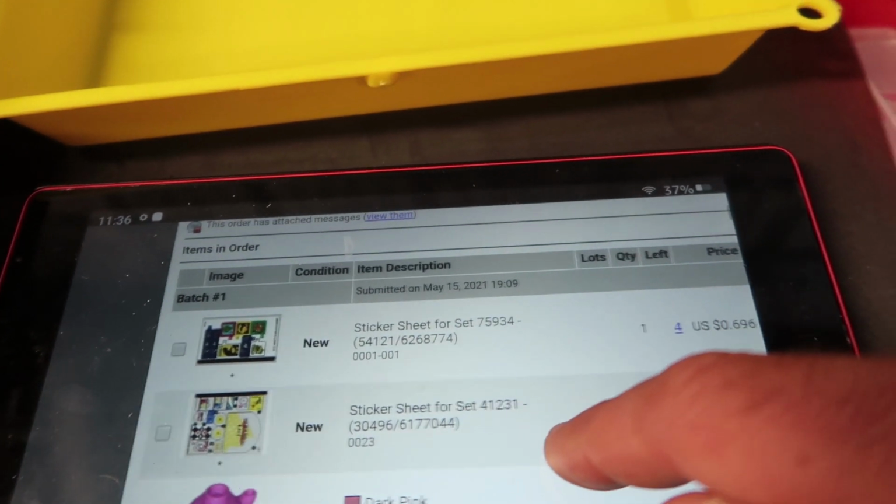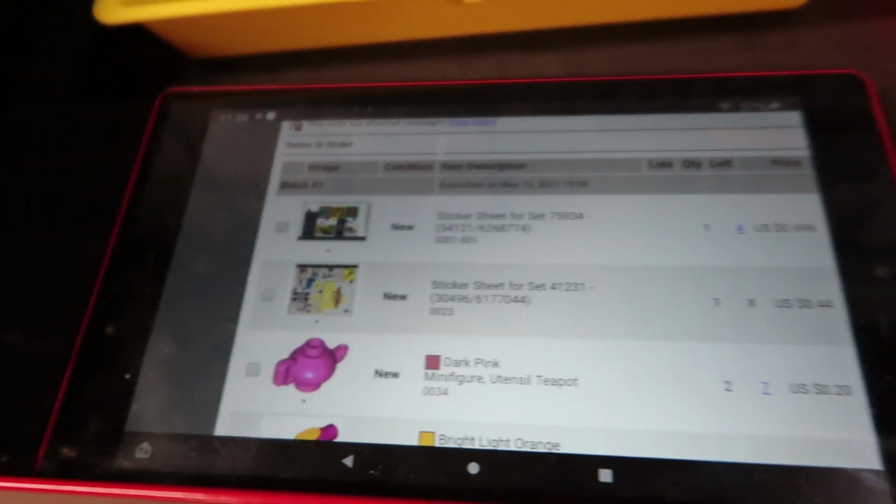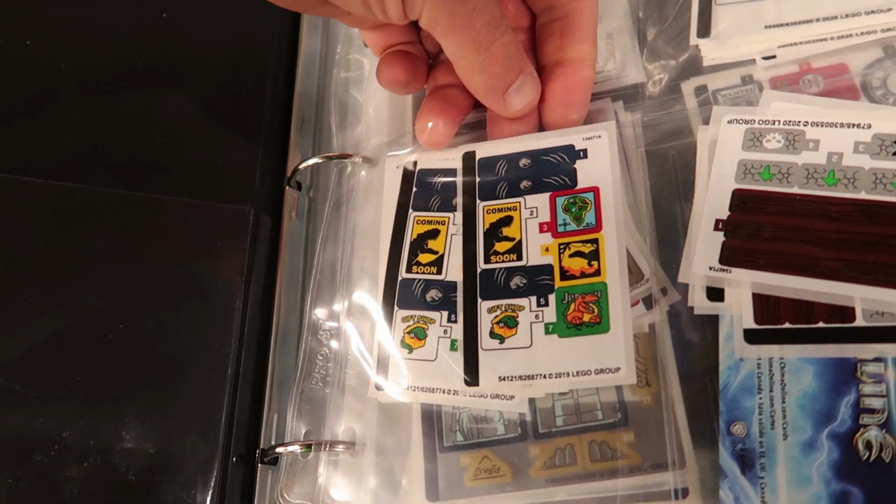So the first thing is stickers. Oh, I got to go into drawer 23. That's one of those things. That drawer is getting pretty much emptied out. So this is on the first page here. One of these.